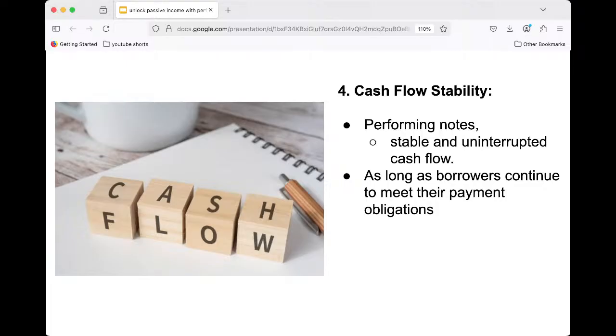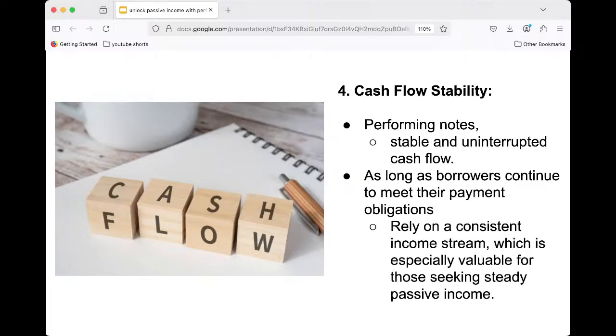My intention is that foreclosure is the very last thing that I want to do if that were to happen. The very first thing that I always try to do is a loan modification with people to help them get back on track, to let them know that I'm here to help them. Like I said, foreclosure is the very last thing that I want to do. And then, it really relies on a consistent income stream, which is especially valuable for those seeking steady passive income.